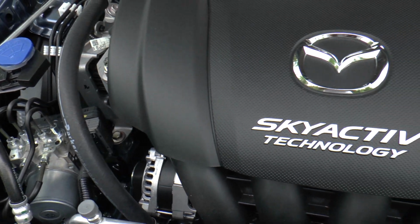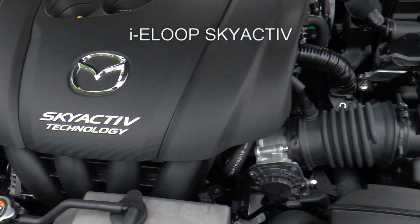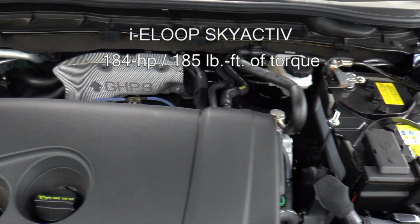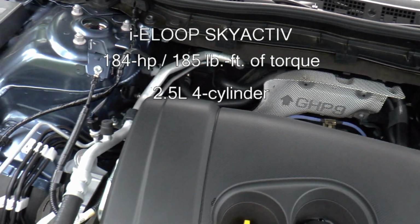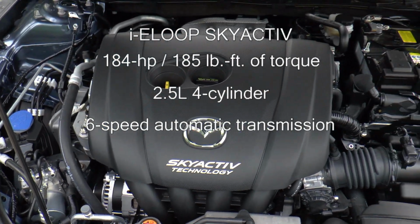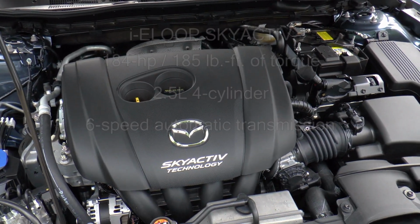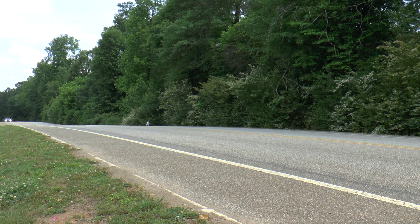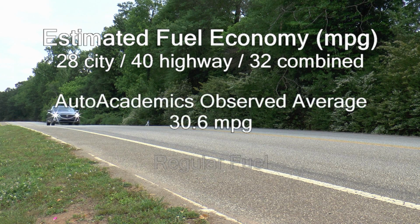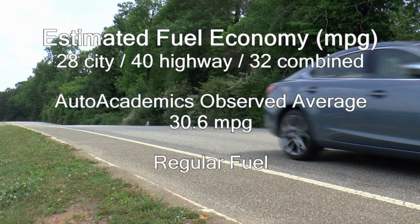As previously mentioned, our Mazda 6 has the optional i-ELOOP Skyactiv technology. This system not only works with the 184 horsepower 2.5-liter 4-cylinder engine, but also the 6-speed automatic transmission, as well as the body and chassis to allow for reduced fuel consumption and emissions while maintaining athletic driving characteristics. Fuel economy is rated at 28 miles per gallon city, 40 miles per gallon highway, with a combined rating of 32 miles per gallon. Auto Academics saw an average of 30.6 miles per gallon during testing on regular fuel.